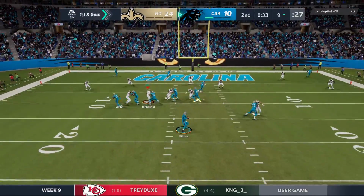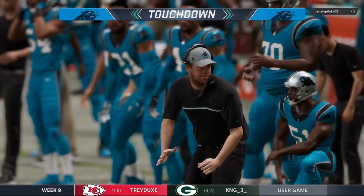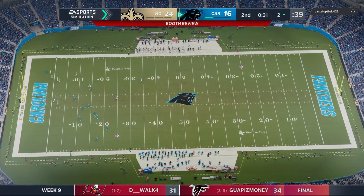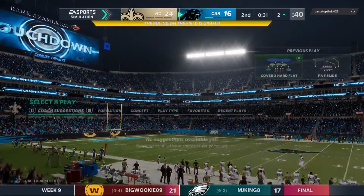Back to throw here. And he's got it. Touchdown, Panthers. Samuel, his 9th touchdown of the season, and the Panthers are able to get this back within a touchdown.